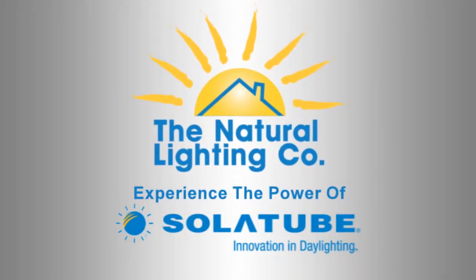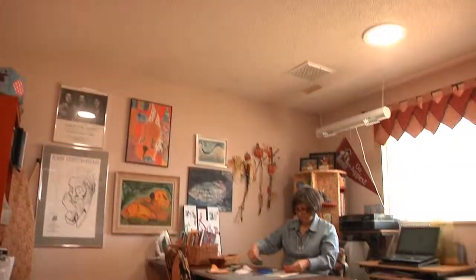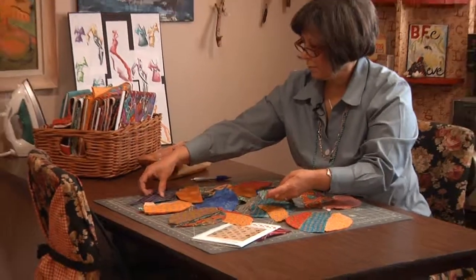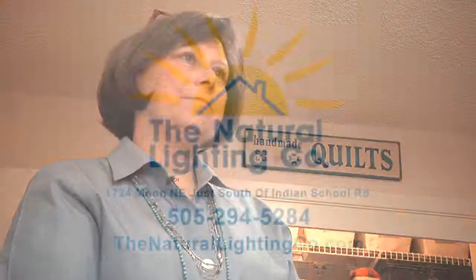Before I had the natural lighting put in, I had fluorescent lights, drop-down shop lights, a number of things to try to get enough light in this room. So we put in the solar tubes, and the light in here is perfect. It's absolutely perfect. I can look at my colors correctly, I can get values and shades right, which is important when you're a quilter, and I never have to turn on any kind of outside light during the day.